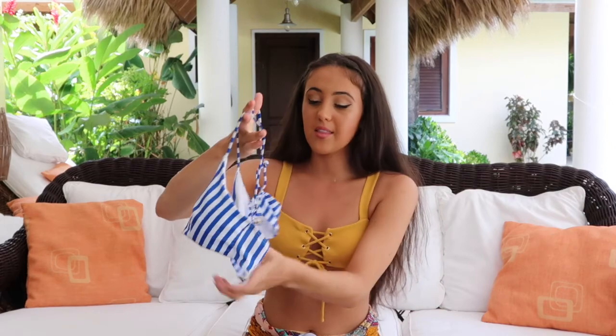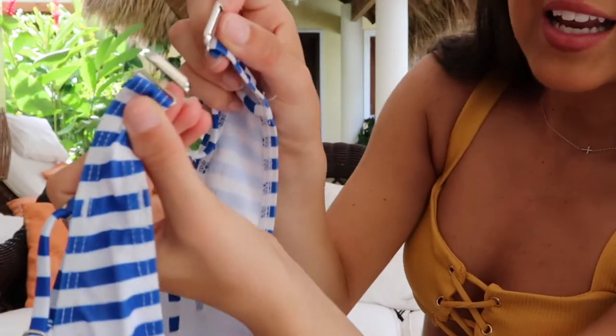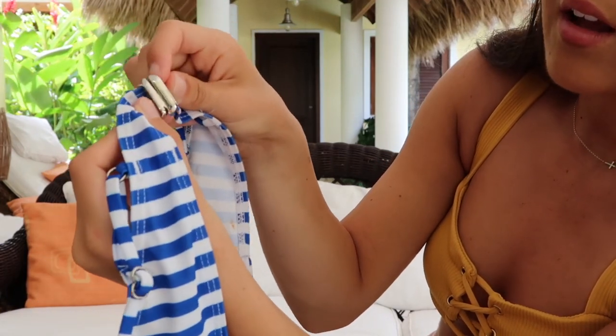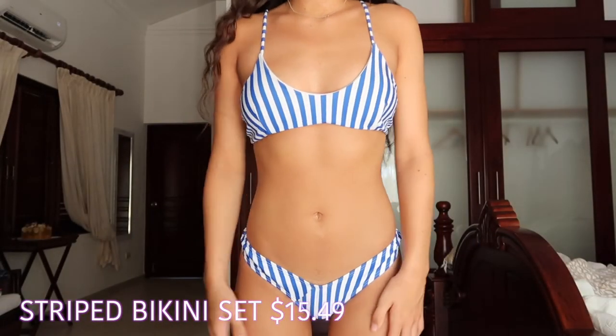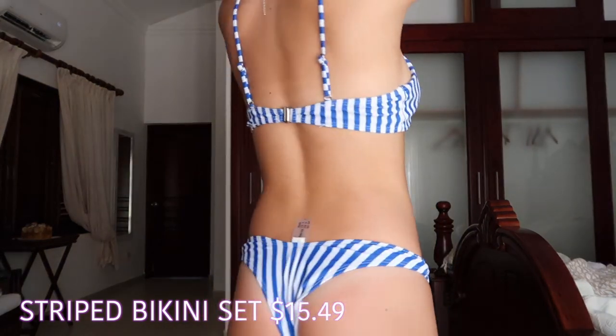It just hooks in the back. Most of the Zaful bathing suits have this hook. You just kind of put them down and then hook. At first, I was like, what is this? I couldn't figure it out, and then I finally did. This one also has padding, and the bottoms are the same matching kind of thong.